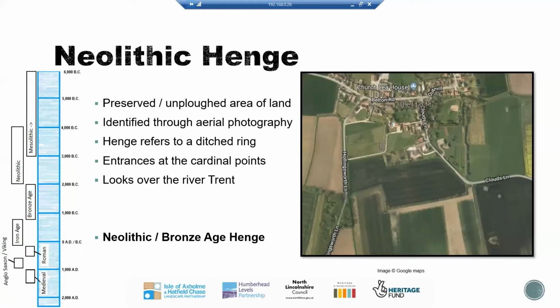Now, we're not actually entirely sure what goes on in these ring ditches and how they reflect the worldviews of the people at the time. So I'll have to leave that one for another time. It's quite a difficult area to research. But what we do know is that people are investing their time and energy in creating these monuments in the landscape.